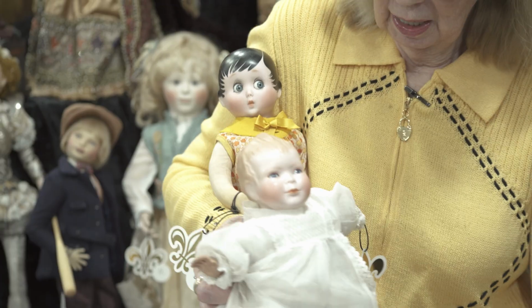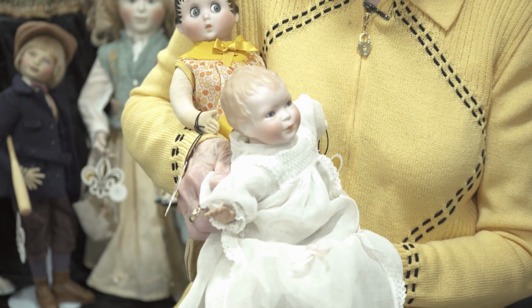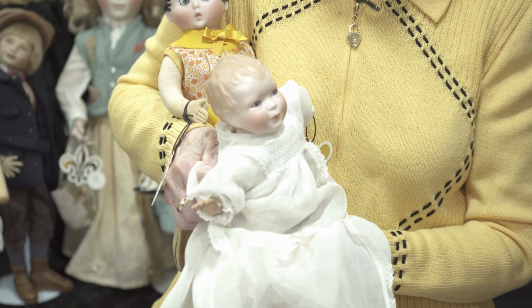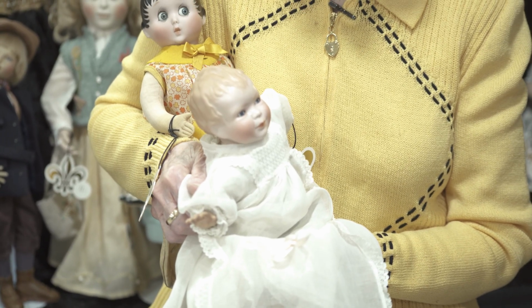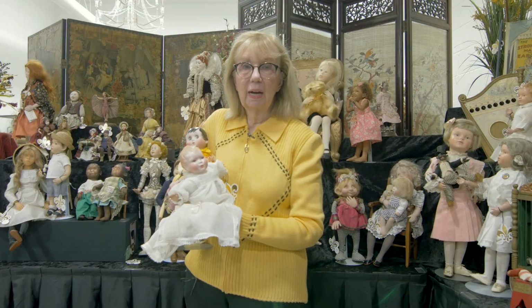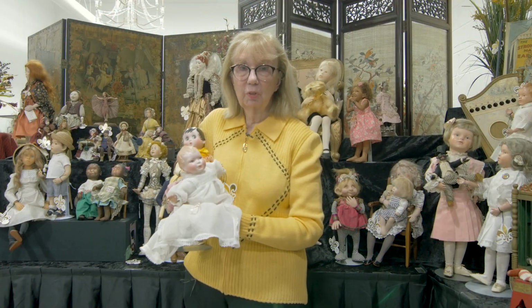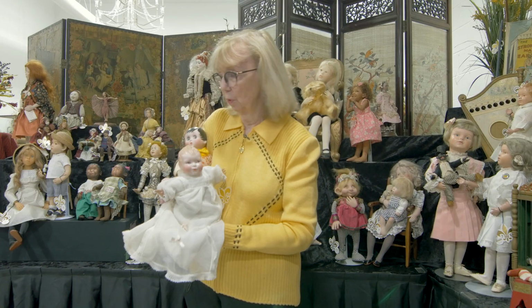In my arms is a wonderful doll called Theriault, designed by an American artist. You think of her as a doll maker, but she was an artist, Grace Story Putnam. You know her by Lo. She also designed this wonderful doll called a Theriault. I will talk to you more about that in a little bit, but she was an artist, first and foremost.